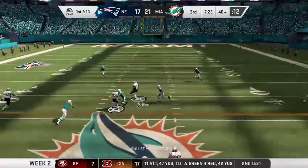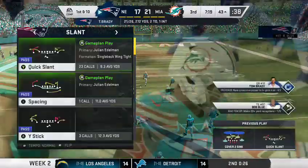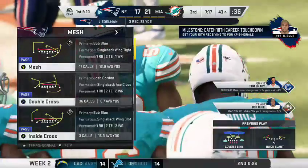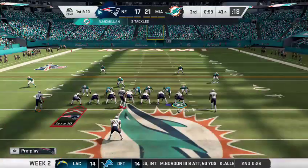Here's Brady to throw. Over the middle, Julian Edelman. It's complete, and taking it across midfield and inside the 45. The Patriot passing game is rolling. They've got another first down.